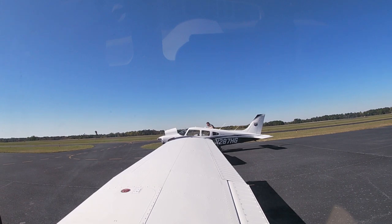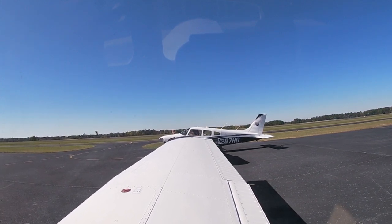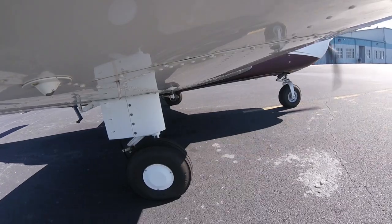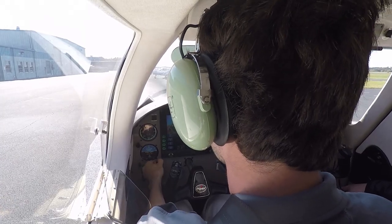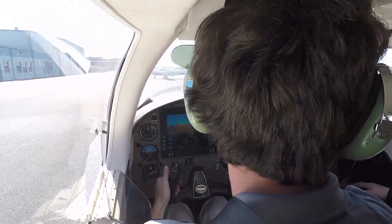Let's go ahead and do a brake check. One thing you'll notice about this airplane is it has a really tall nose gear, so when it stops flying for a little bit, it will raise back up. So my brakes are good, your brakes are good. Go ahead and cage the standby right there, pull that. Yep. Alright, your controls. My controls. You have the controls.